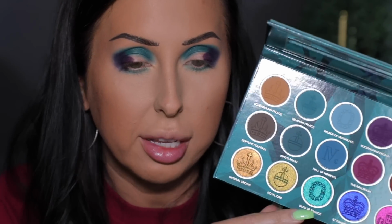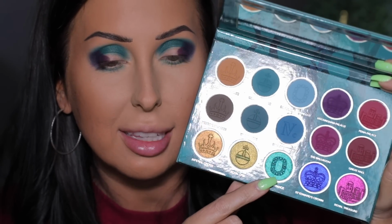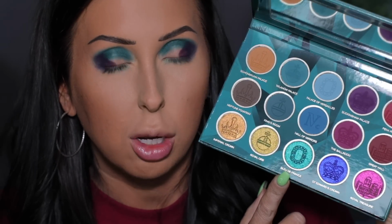Okay, I want to go in with a beautiful multi-chrome now, and I think I want to go with this one right here. It looks so beautiful. It's like a purple, teal, blue, really, really gorgeous shade. But I want to use my Unearthly Cosmetics Glimmer Grasp down as a base for these shadows.